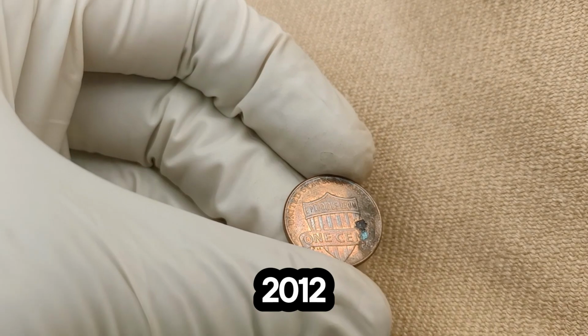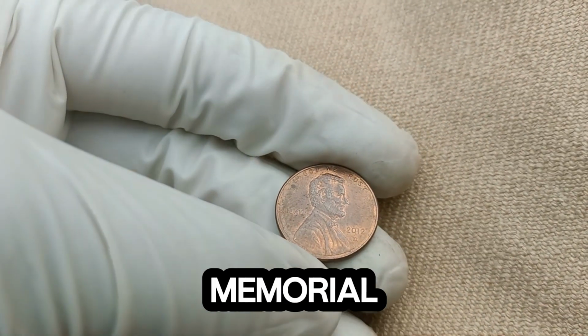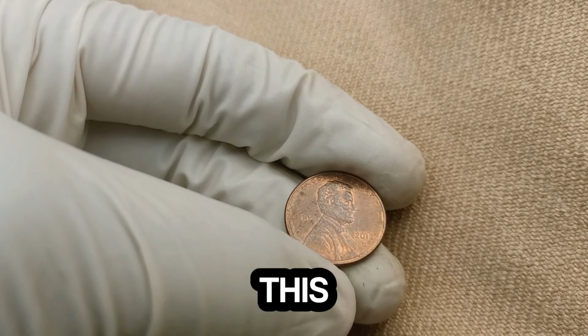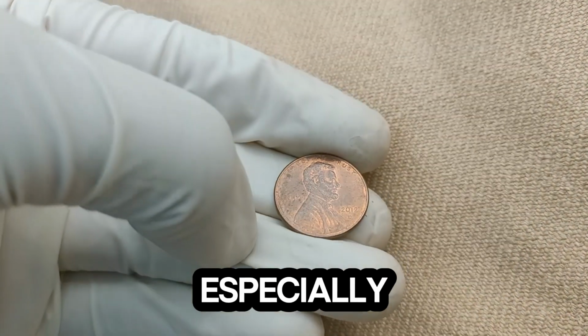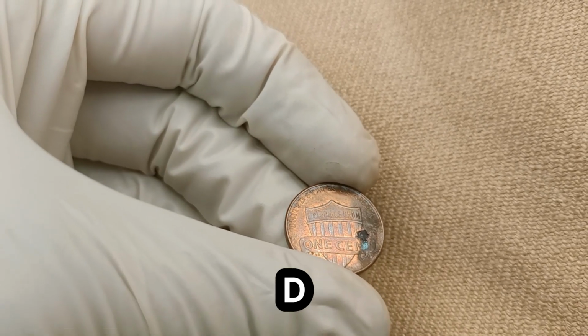However, in 2012, the U.S. Mint continued to produce the penny with the classic Lincoln Memorial reverse design for a few more years before the shift to the Union Shield became permanent. This makes the 2012 penny part of the final years of the Lincoln Memorial series, which is especially important for collectors. Let's talk about the mintage of the 2012 D penny.